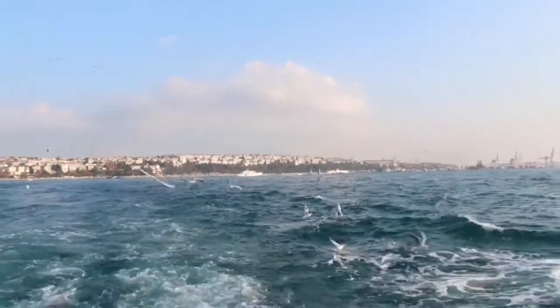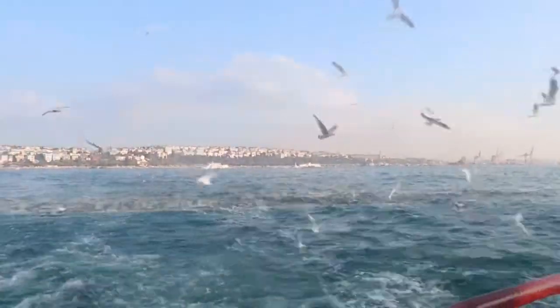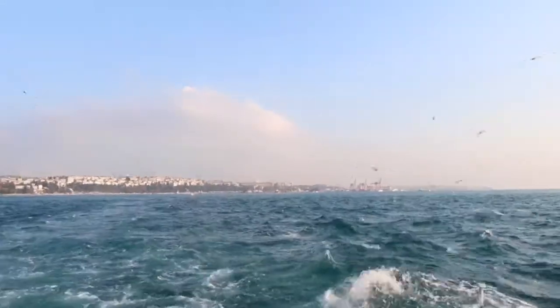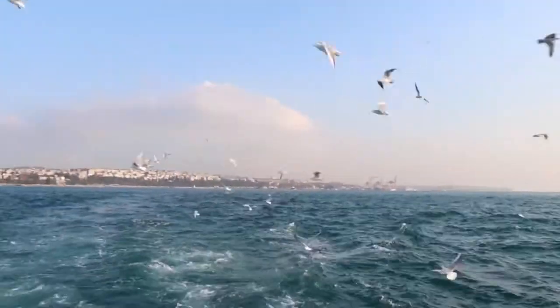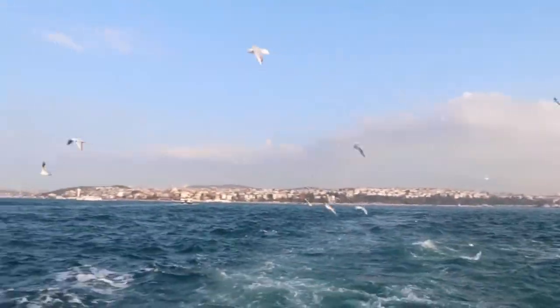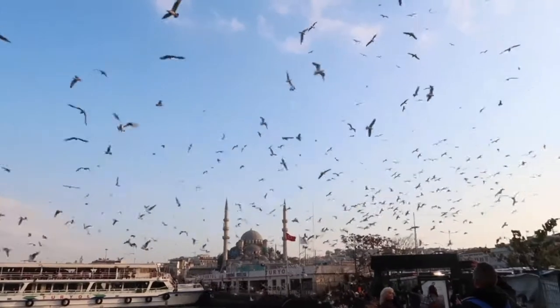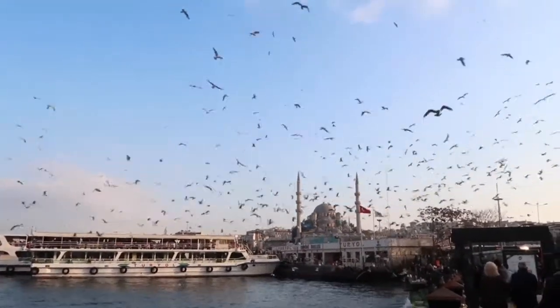Seagulls are coming for us. Whee! Birds are still following us.